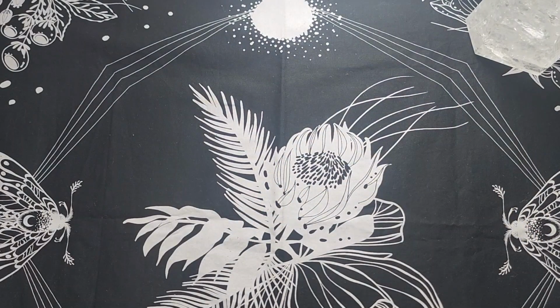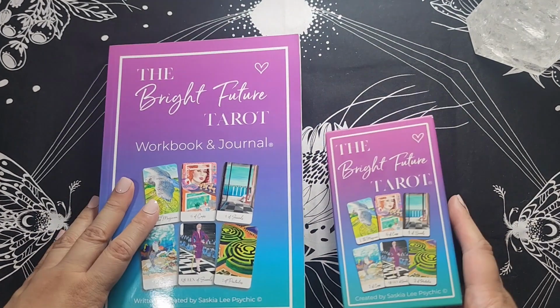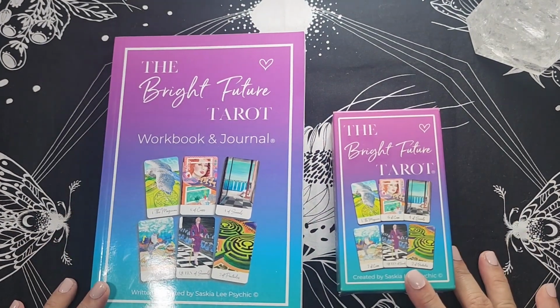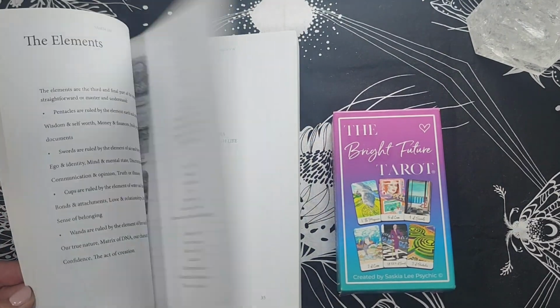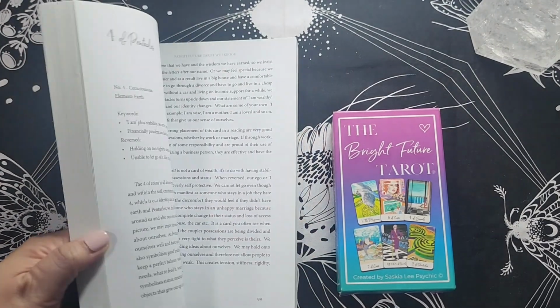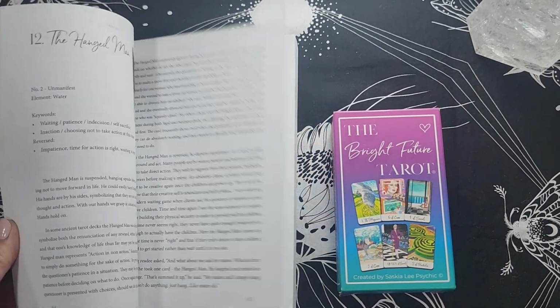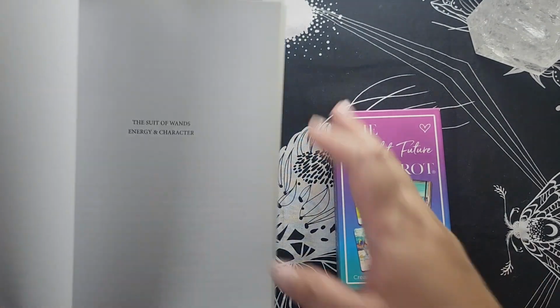Okay, so I have a couple more. So this one, I believe, is an out-of-print deck. This is the Bright Future Tarot. It is a workbook and journal. And to be quite frank, I got this because of the workbook or the journal. Because look, there's a lot of information here for each of the cards. There's a lot of exercises as well.